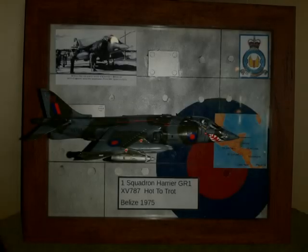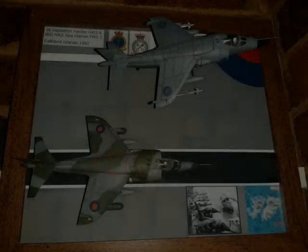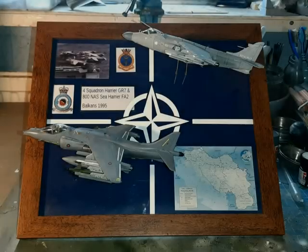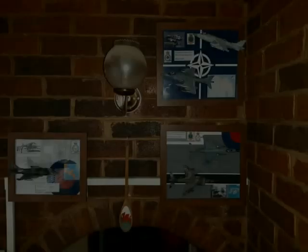We then had the Century of Conflict group build, and the first aircraft for that was the Harrier as operated in Belize in 1975. Then it was a pair of Falklands Harriers, as can be seen here, the GR3 and the Sea Harrier on a display base representing the deck of the Hermes. And that was certainly a fun build. I like the approach to that. That was the Airfix and the Hasegawa kits. And then the final element of that trio of builds was the Sea Harrier and the Harrier GR7 as operated over the Balkans. And those went on to form part of the Harrier Wall at home, which will be added to next year.